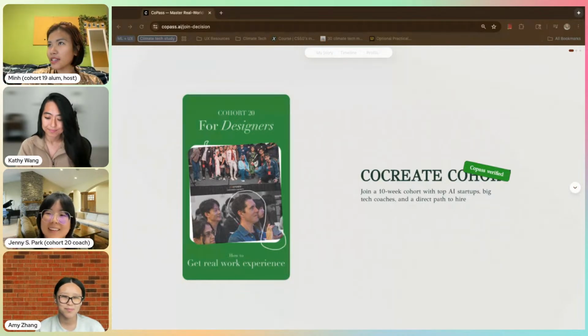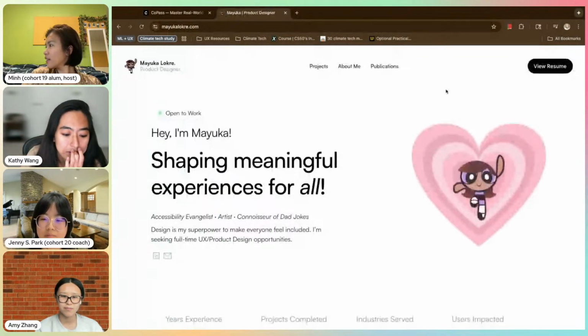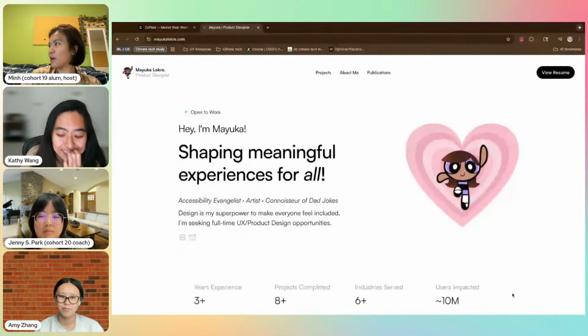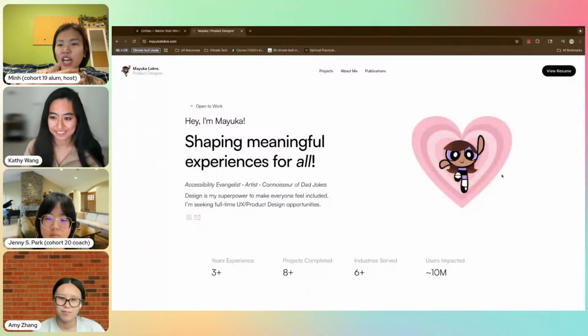Okay, cool. Let's get started with the first one. So this is Mayuka. Okay, really cute. Powerpuff Girls theme. I pasted a link in the private chat for any coach who wants to look at it more closely.